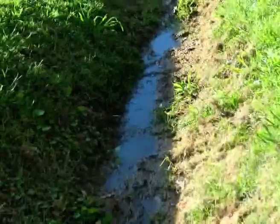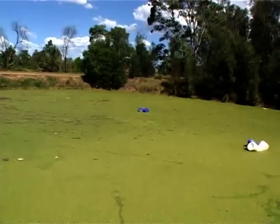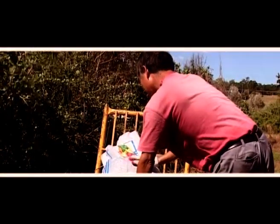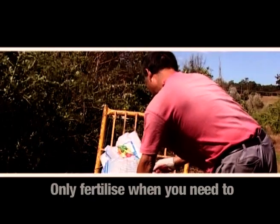When they dissolve into the soil water, they are leached out in the drainage, but then they go into your dam or the creek, which is not good for the environment. To prevent this, you need to stop fertilising routinely and only fertilise when your soil testing shows you need to.